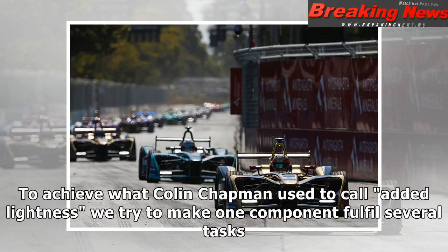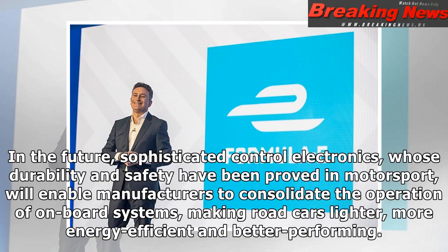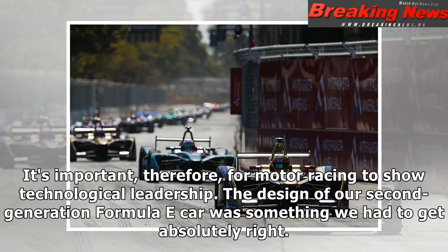To achieve what Colin Chapman used to call added lightness, we try to make one component fulfill several tasks. That's why the Electronic Control Unit, ECU, in a single-seater racing car governs more than just engine parameters. It feeds information to the driver via the steering wheel. For instance, in the future, sophisticated control electronics, whose durability and safety have been proved in motorsport, will enable manufacturers to consolidate the operation of onboard systems, making road cars lighter, more energy efficient and better performing. Important, therefore, for motor racing to show technological leadership.